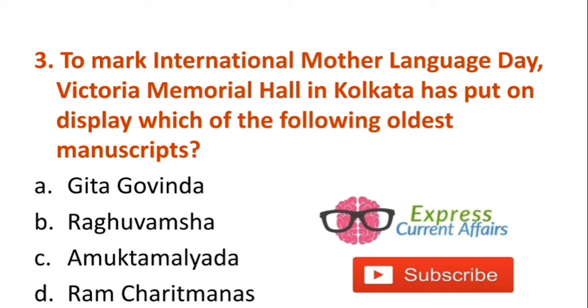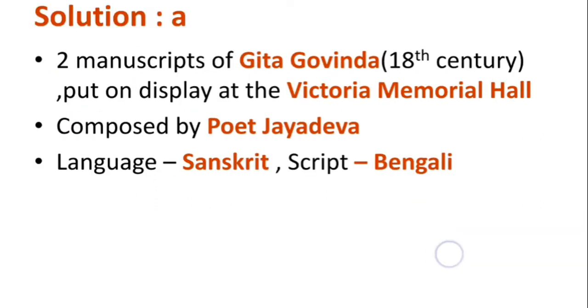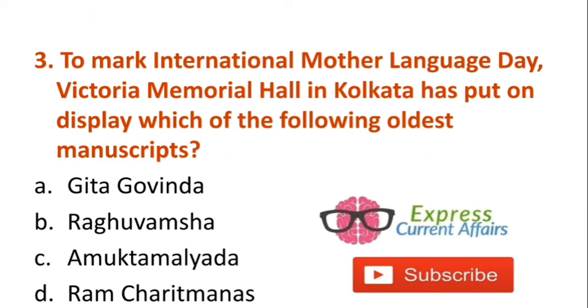To mark International Mother Language Day, Victoria Memorial Hall in Kolkata has put on display which of the following oldest manuscripts? Gita Govinda, Raghuvamsha, Amukta Malyada, Ramcharitmanas. The answer is A, Gita Govinda.